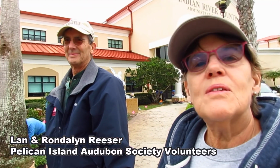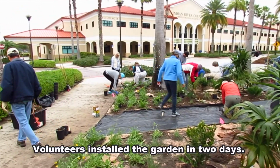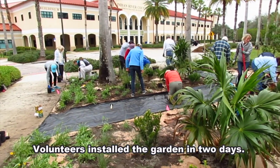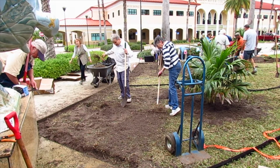And my husband and I are out here today finishing the project that I started yesterday. Planting native plants to make a beautiful garden for educational purposes. It's a good place to have a model garden so people can see what a native garden looks like.